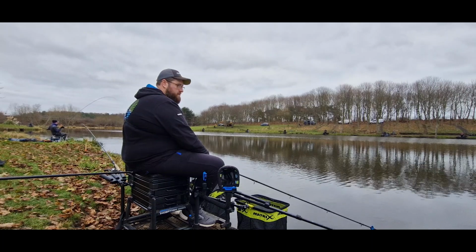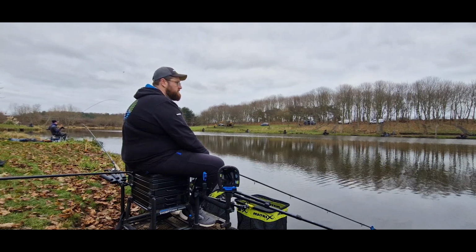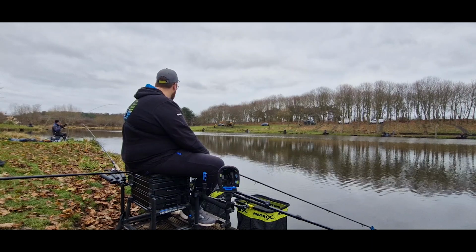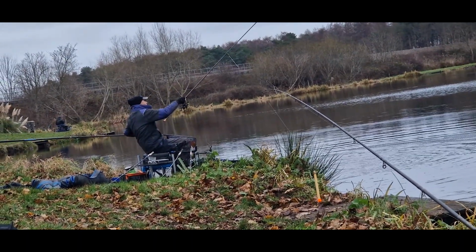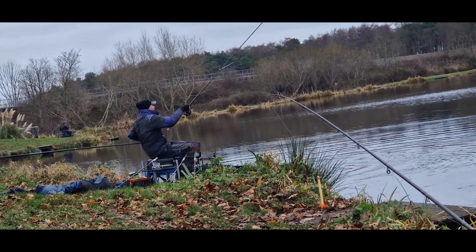Yeah, and this one's getting under 8 feet. We'll see if we can get some footage of him landing it, but it could be a while. There we go, it's in there. Well done, Andy.